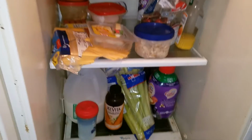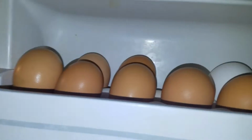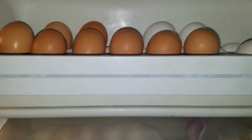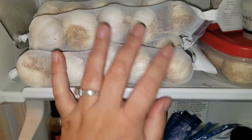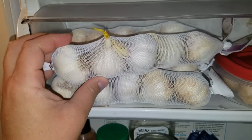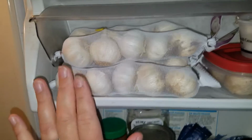There's nothing else really in here, I don't think. Oh, these eggs. Brown eggs came from the food box, so that was great. And whoop, 5 things of garlic, and look, there's a ton of them sprouting. I'm gonna plant some garlic, guys.